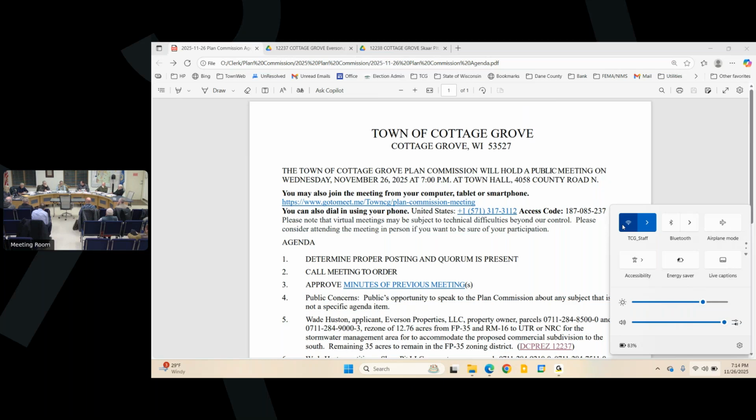So that remaining 35 acres, that's directly north of the 12.76, right? Correct. And my understanding is the zoning is not changing. It just happens to be part of the same current ownership parcel. Yeah. And I think it's part of the certified survey map as well. That's really fairly simple and straightforward. It's the zoning of that 12.76 acres that's on your agenda item number 5. You're being asked to make a recommendation to the town board to accept the NRC zoning for that piece.